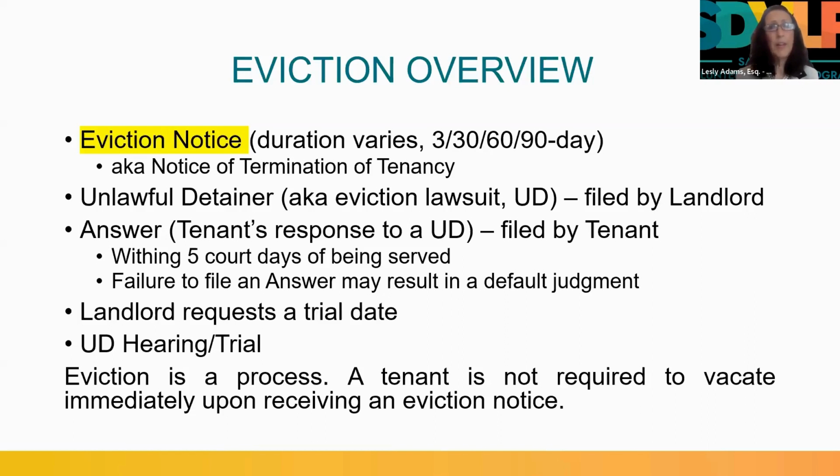After the tenant files an answer, the landlord requests a trial date. The court sets a trial date, and then the landlord and tenant either show up in court, or you have options of going online to try your case or defend your case.